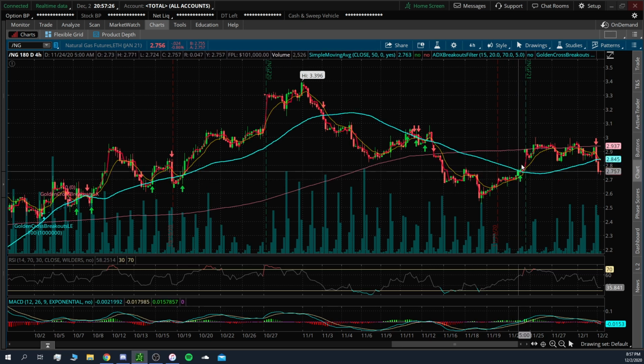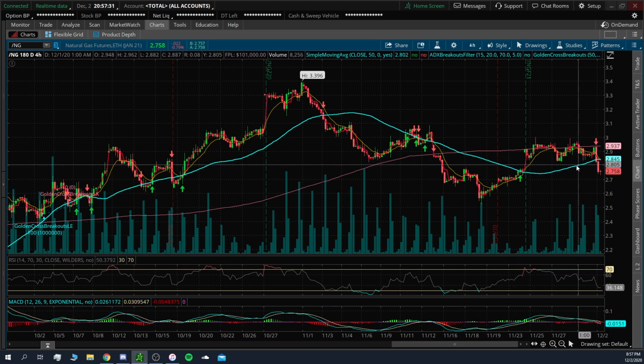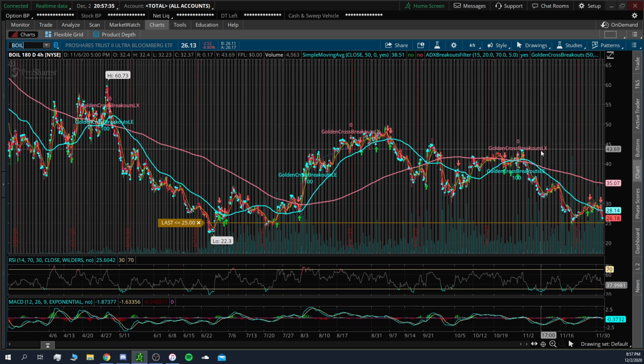That's where we got our buy signal, went up, got rejected off the 200 SMA, coming back down below 50 SMA, which is that blue line here. So when we take a look at BOIL, I'm looking to swing this or UNG, and I'll show you why.